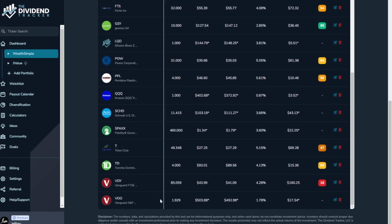The last ETF on this list is VOO, and this is just the S&P 500 ETF. I'll be buying this on a regular basis so that I can be exposed to American companies and more growth American companies, in fact. So let's go take a look at the sector and industry allocations just to see how this portfolio is broken down.